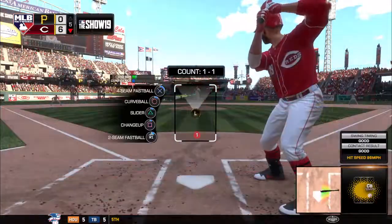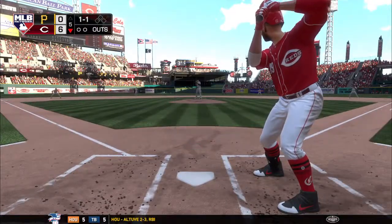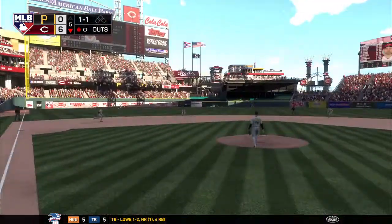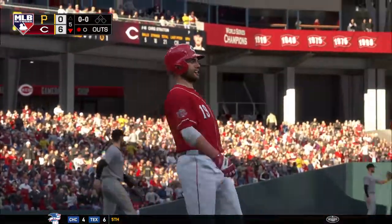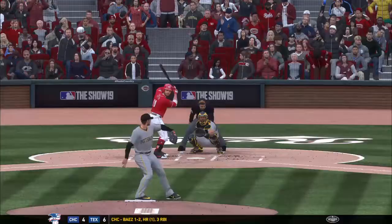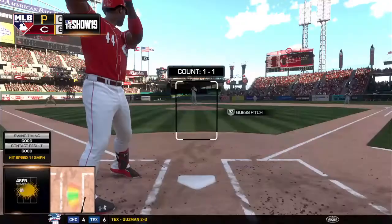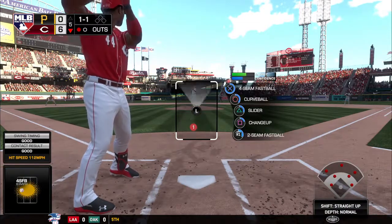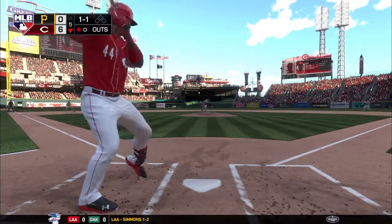Ready once again, Joey Votto. His prior history versus this arm, decent numbers. He's 6 for 15. He also has one home run. Line to shortstop, and there's one away. Now batting, number 44. Stepping in now, Aristides Aquino.